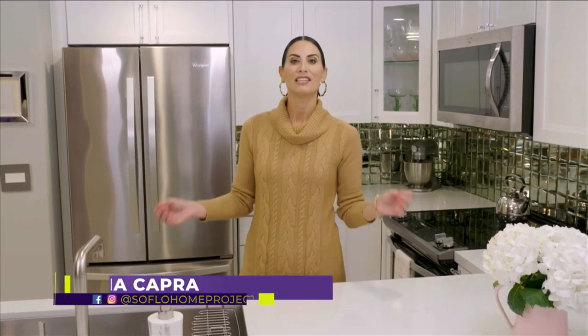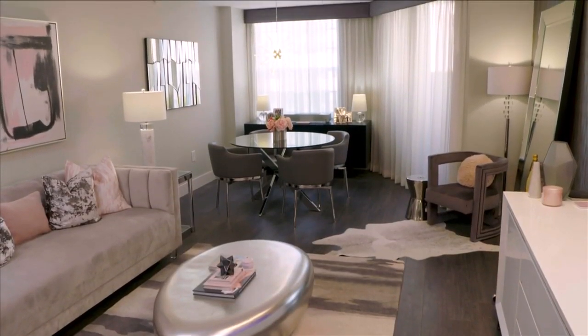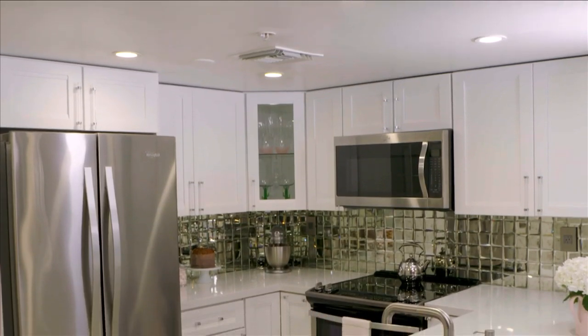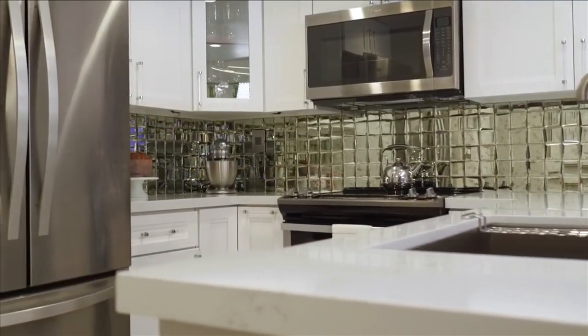Capra, and we're here today in my condo, which is a small space, and it's big on design though, and that's really what this is all about. I want to share with you how to maximize small spaces to be efficient as well as beautiful.